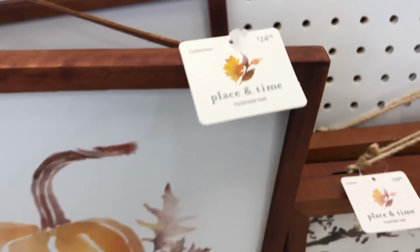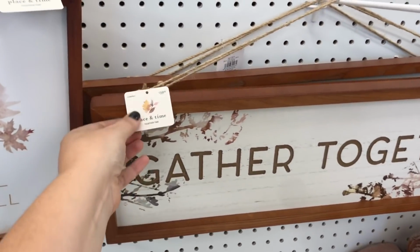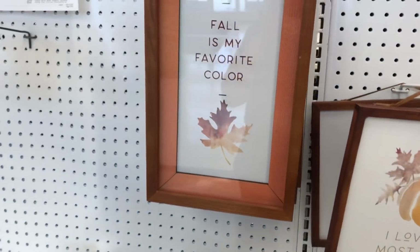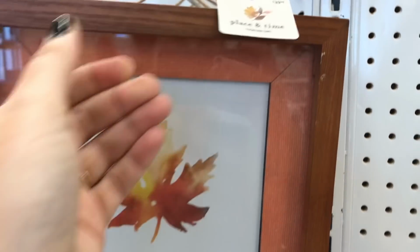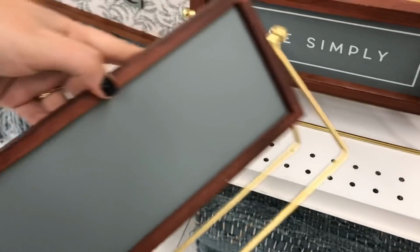I touched on this in my last Joann's video, but there were still a ton of comments about the pricing. Yes, if you look at these price tags, the price is super high. It's ridiculously expensive, but Joann's is just like Michael's and Hobby Lobby, where they will put everything on a big clearance eventually. So right now I think everything is already 30% off.